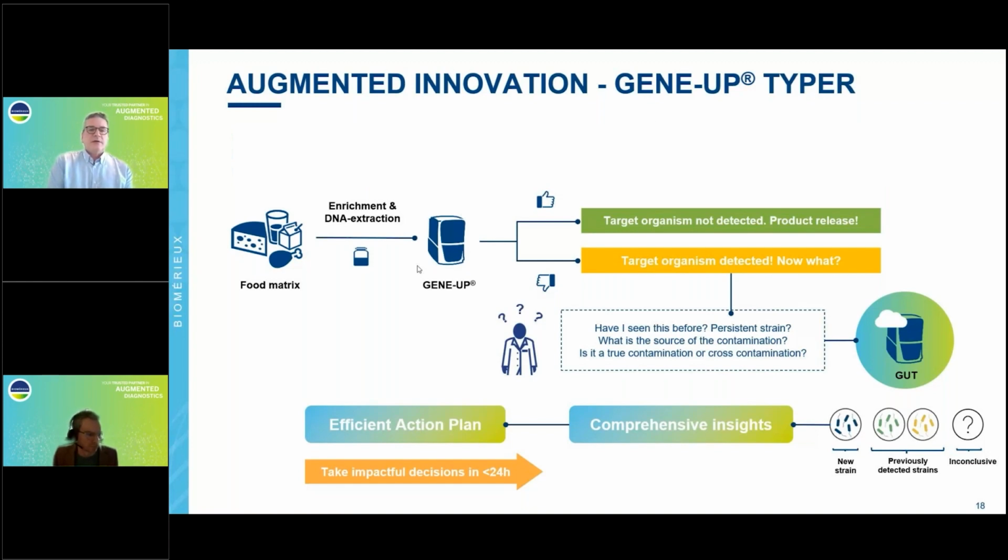So we'll provide a method equivalent in terms of performance and accuracy to the PFGE application, which is pretty old and has been the reference for decades. In my opinion, the Typer could be a really fantastic alternative solution, very easy to use, and based on a simple PCR colony. Currently it's offered for Listeria monocytogenes, and we have development ongoing on other parameters.